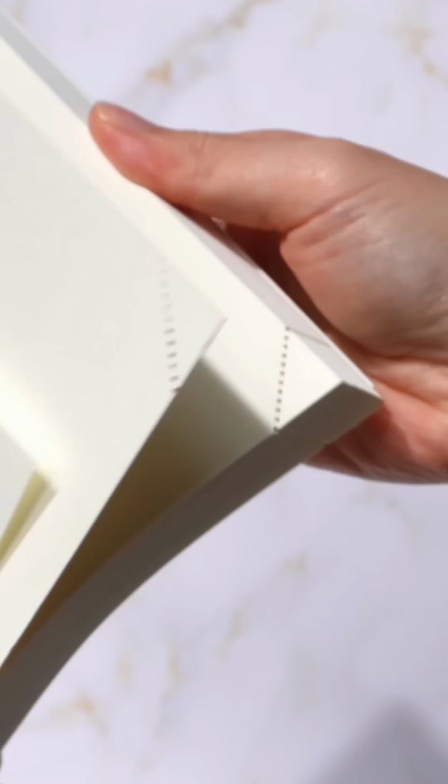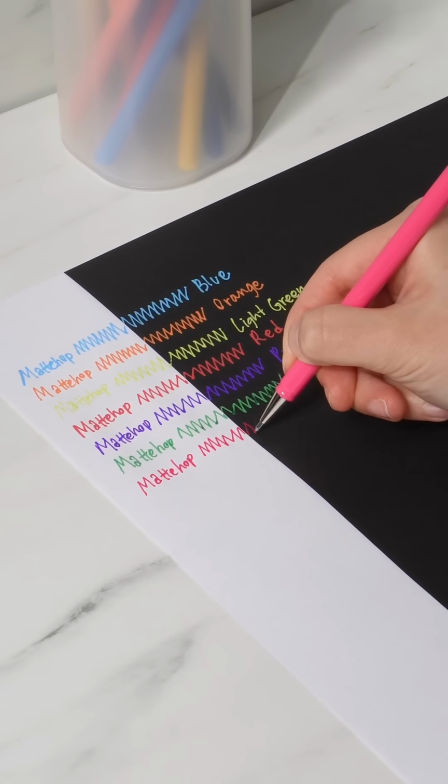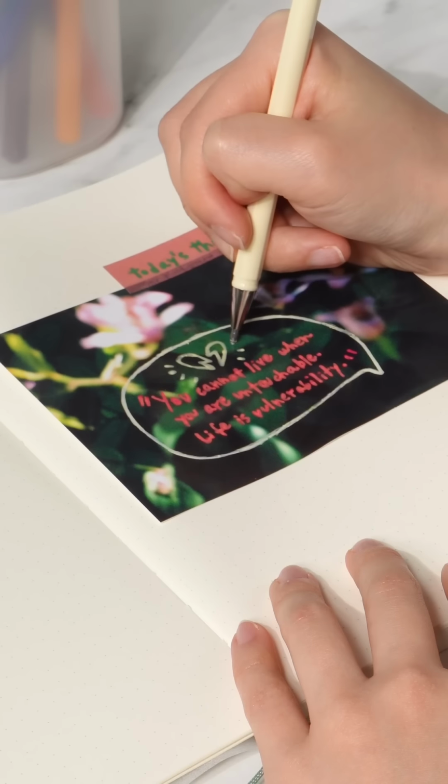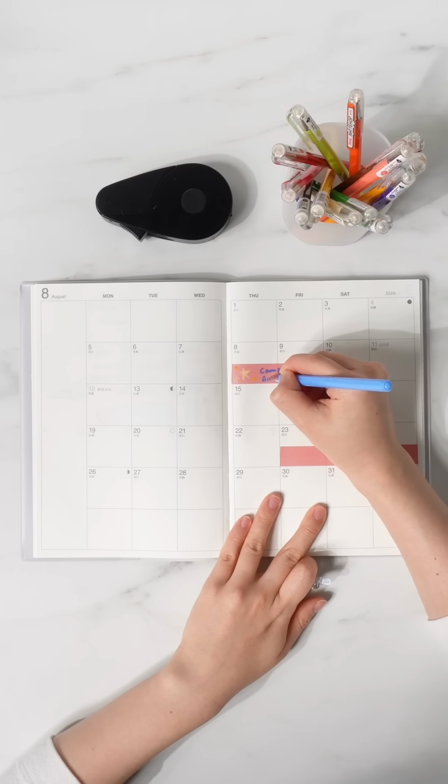Finally, the Grand Award for the best stationery in 2024 was given to the Pentel Matte Hop pens. These ballpoint pens are like mini graphic markers. Unlike any other ballpoint pens, these put out a matte finish that stands out best when writing on photos and darker canvases. A perfect line of pens for creating decorations.